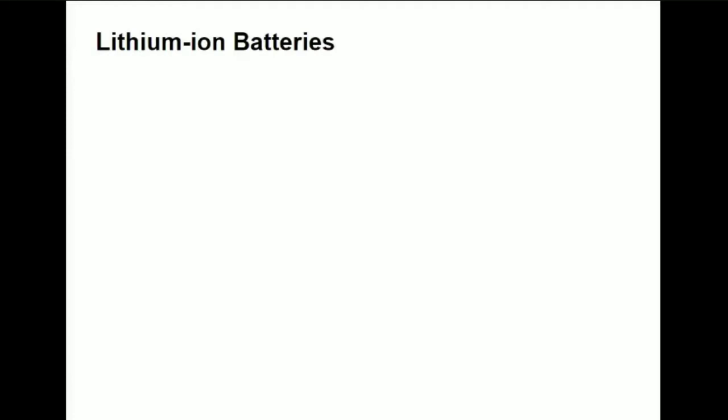So we have the first module discussing energy storage techniques. In that we have seen the pumped storage power plant as well as compressed air energy storage system. Now we shall see the next energy storage method, that is by means of batteries. So first one is the lithium-ion batteries.